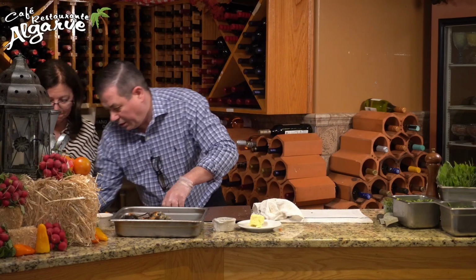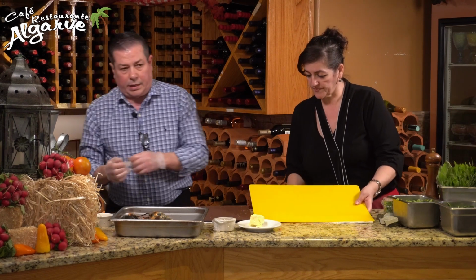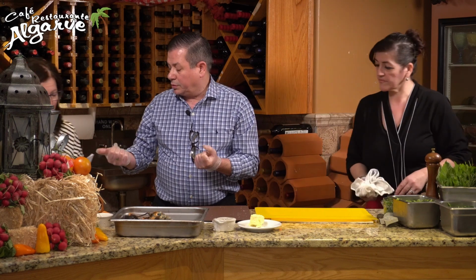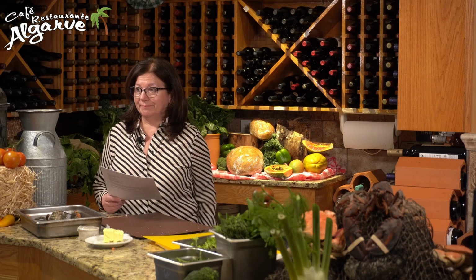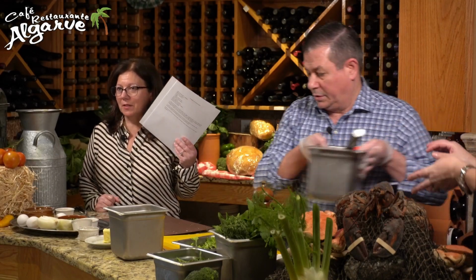Okay, he says this is something that maybe you haven't tried before, which is the scallop fritters. It's number 2, scallop fritters. I think he's about to prepare the batter for the fritters.